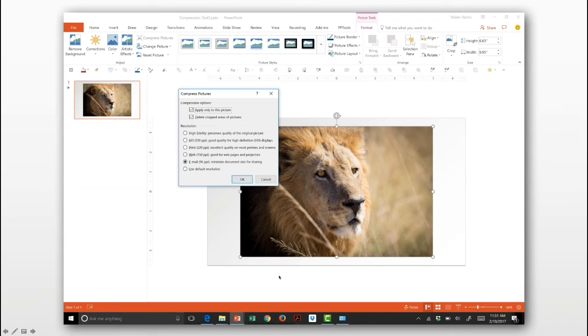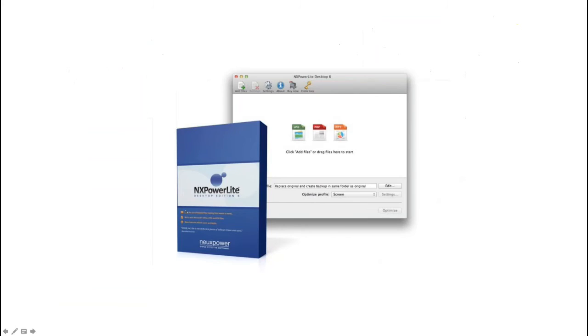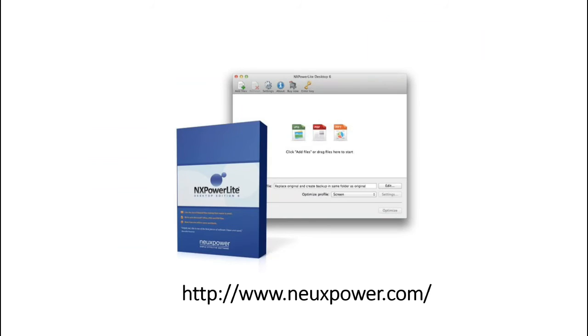This is a one-way street, folks. So once you do this, you can't go back. So you've got to be really careful with this. Do I use this? No. And most professionals don't. They either do all their compression outside before it comes in, or most people, if they are real pros with PowerPoint, use a third-party tool for compression.